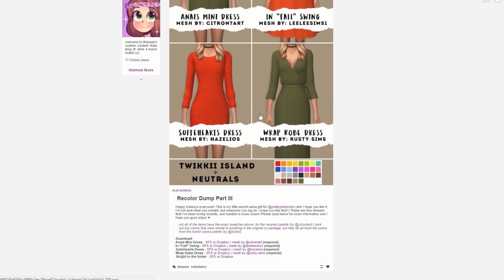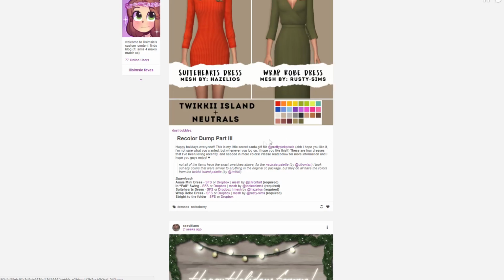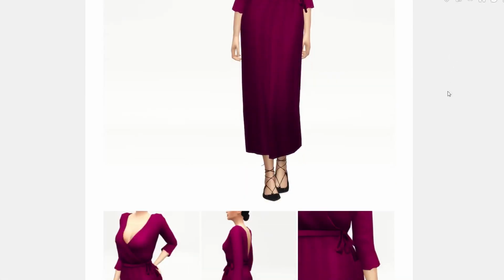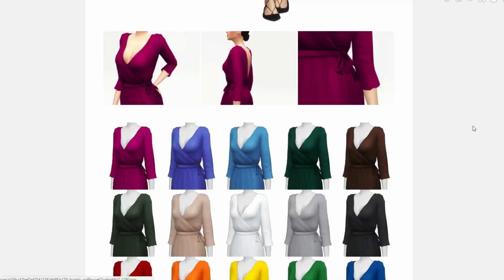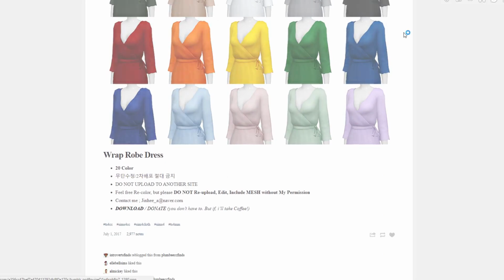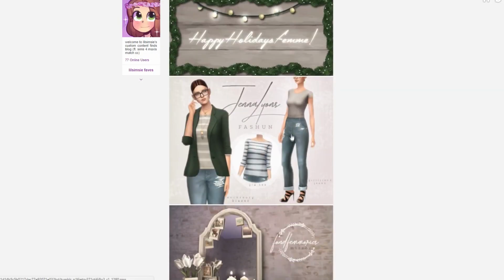I like this sweetheart dress. I love the wrap robe dress. I'm gonna say lobe, y'all, like your lobe. I'm having problems tonight. Okay, let's check out the wrap dress, because I think I have this. I'm pretty sure that I do, and I feel like this sim rocks it. Every time I try to wear it, it don't work so well. You know what? Maybe I don't have it. Maybe I think I do. Maybe I don't. I don't know. Let's download it. And we are definitely racking up the downloads here.